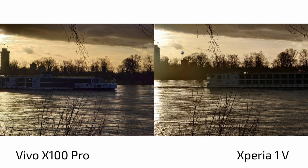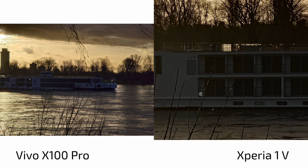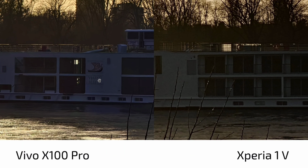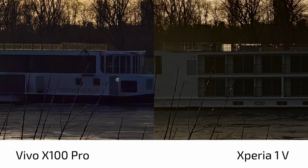And yeah, the 1 Mark 5 is doing also a nice job, but when it comes to detail levels, you can see how much noise there's creeping in, how much yellow this looks like. Where here it's a bit more bluish, and there's also noise there. It's denoising heavily on the X100 Pro, but it has good denoising going on. So which one would you prefer?